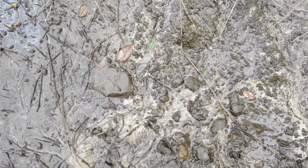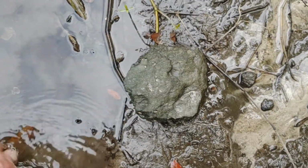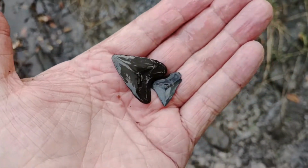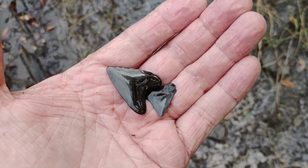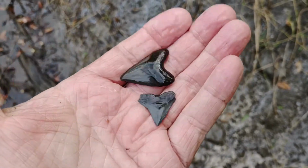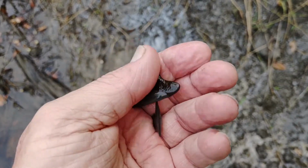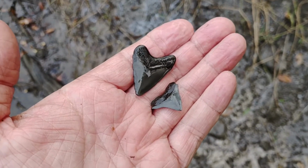Oh. Yeah, I believe there is somebody else here. Oh, God. This is a baby megalodon. This area was known for baby megalodons. They find great big meg teeth out in the ocean, like off the Gulf Coast. If you go out from Venice, Venice Beach is a good place to look for fossils on the west coast of Florida. But when it was flooded, the whole bottom of the state was flooded at one point. This was kind of a nursery ground for megalodon sharks.